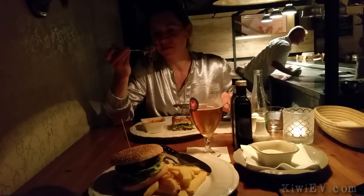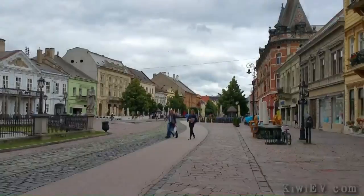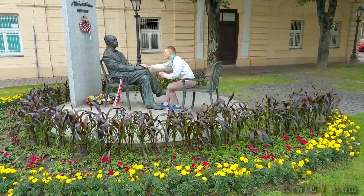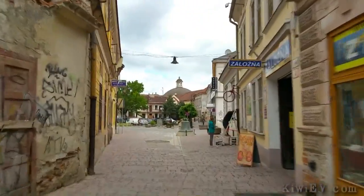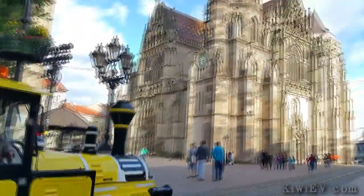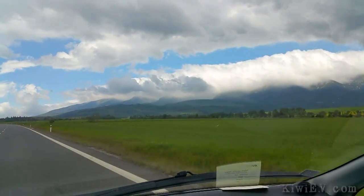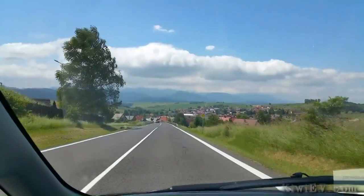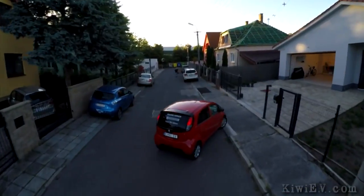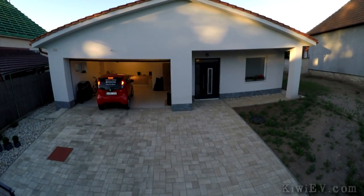After dinner, we got a good night's sleep and went exploring Košice the next day. On the way back home, we took the side roads, which are much more scenic and relaxing, zipping in and out of villages and towns, before returning home in the evening. And after all those price calculations, snow, city driving, musical cars and racing trains, the only question remaining is, what will I do next?